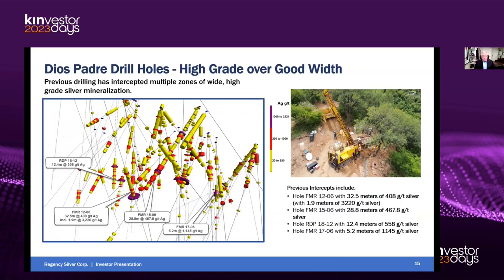Some of the intercepts from the silver mine in the past have been exceptional. 32.5 meters of 408 grams of silver. And this is something that attracted us to the project in the first instance. I've seen a ton of narrow vein silver mines in Mexico. Something that is 32.5 meters wide shows you there's some size to the system. So it's quite remarkable to see that type of a structure.